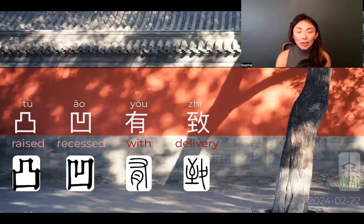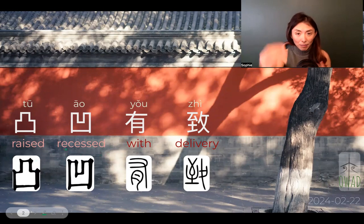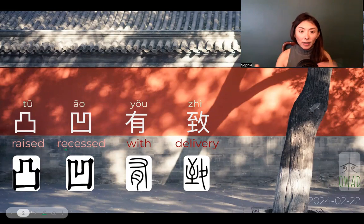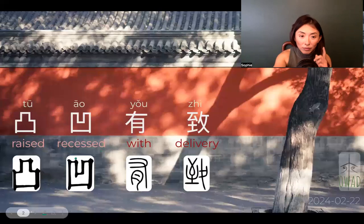So things that are above the level, like above the baseline, like protruding, that's 凸, or convex shape, like bulging out from the surface. And 凹 means cave in, means concave. I translate it as raised or recessed. That's talking about the surface quality of something going above or below the surroundings. And we can visually see that.